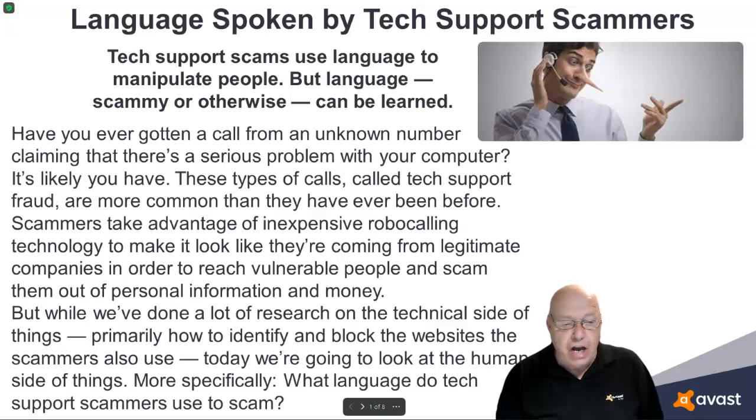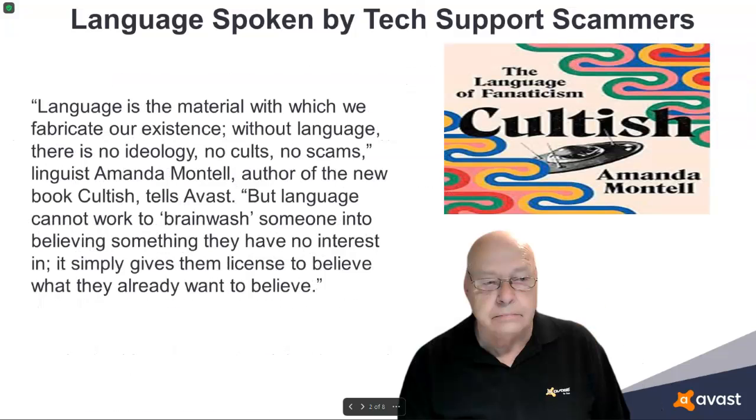But while they've done a lot of research on the technical side of things, primarily how to identify and block the websites the scammers also use, today we're going to look at the human side of things. More specifically, what language do tech support scammers use to scam you?